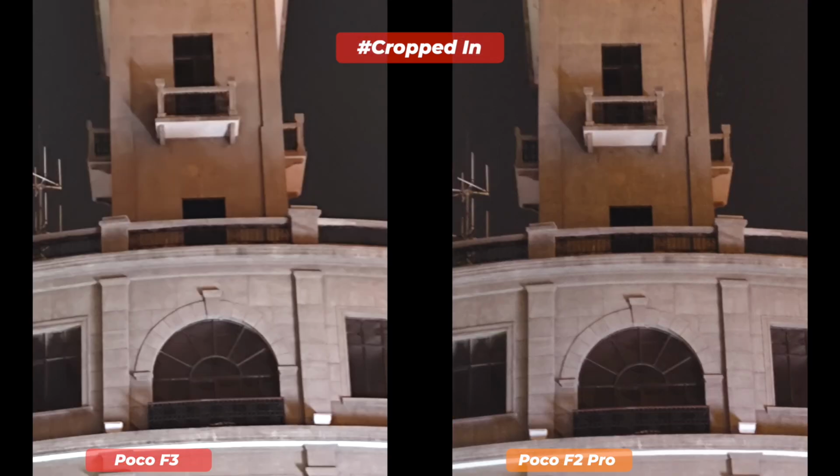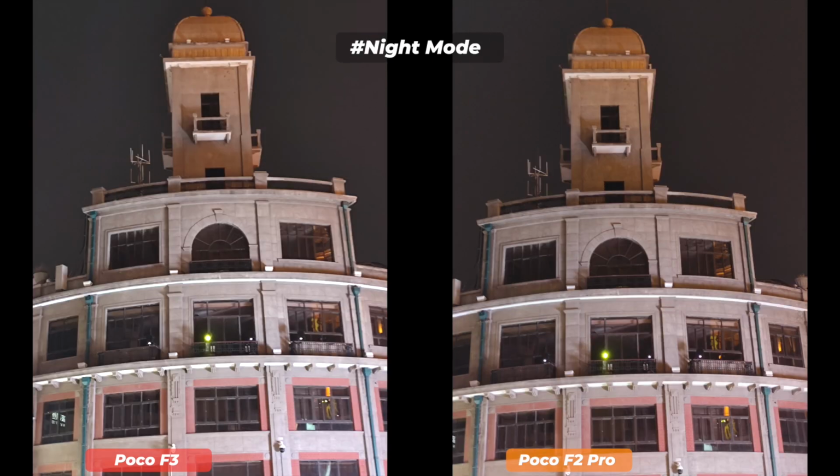Yes, in terms of color grading and white balance, of course Poco F2 Pro is better, but when we crop in, we can see there is a big difference. Poco F3 in most of the images actually processed more textures. Whole image is sharper with more details in the shadows.